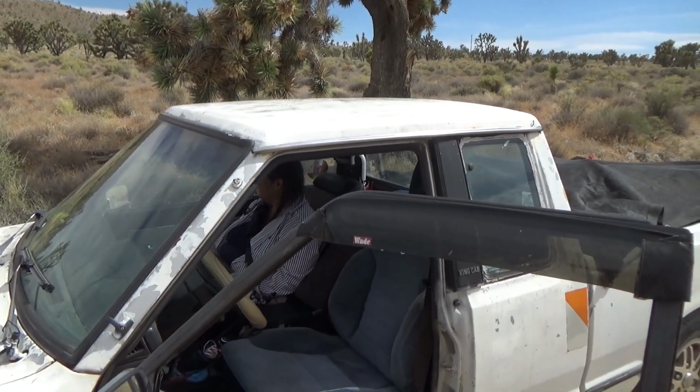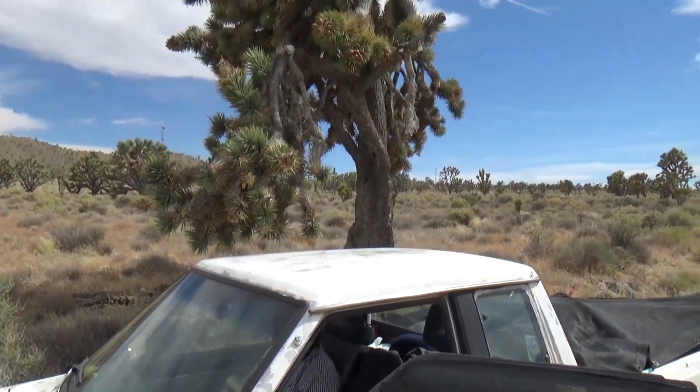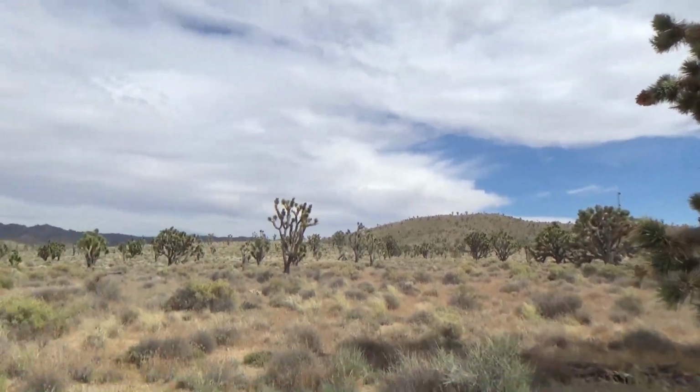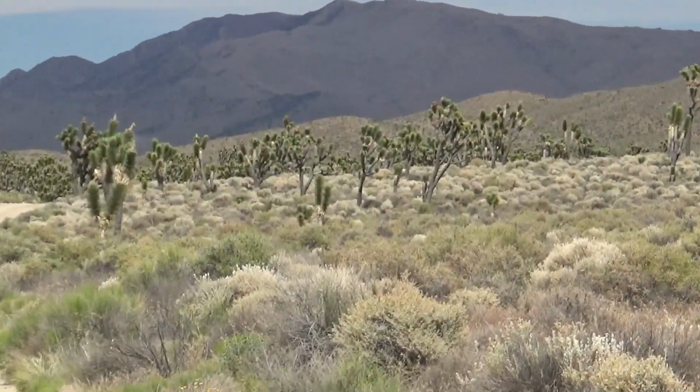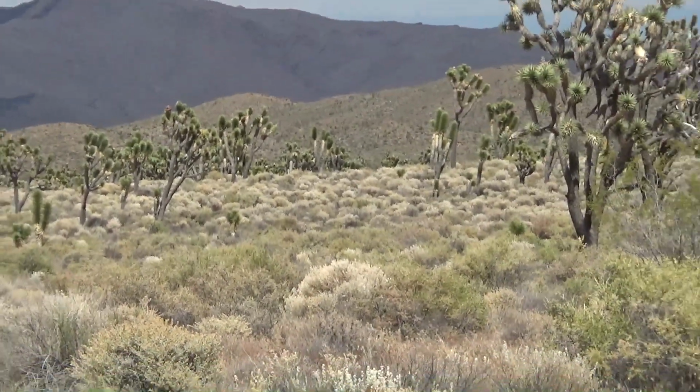Say hello, Roxana. Wave hello. There she is. Giant Joshua tree. We're heading out that way.